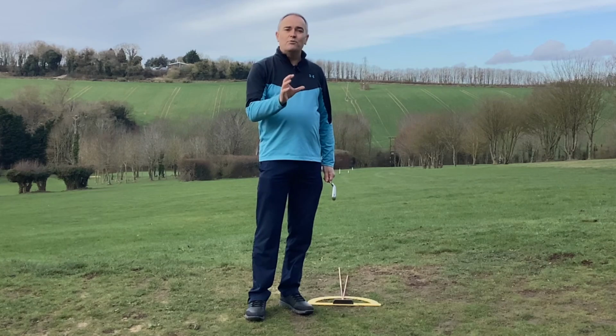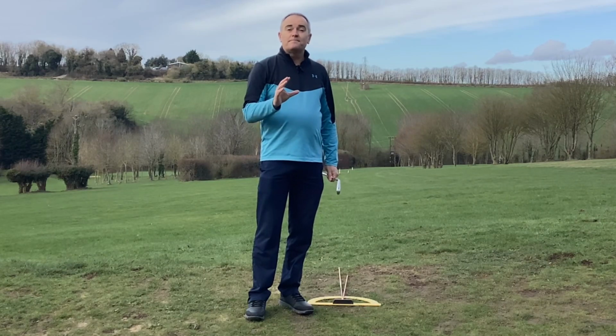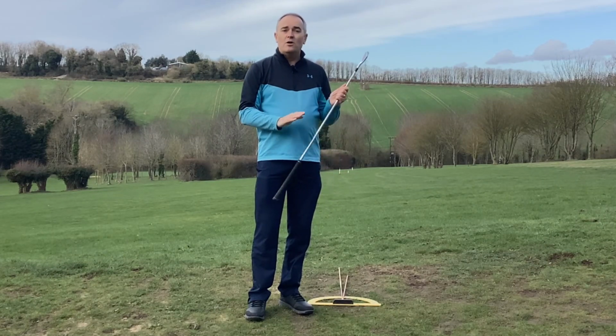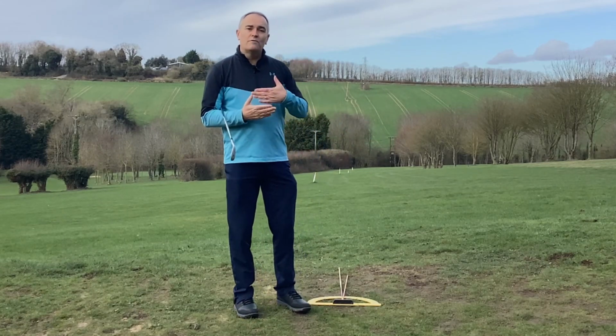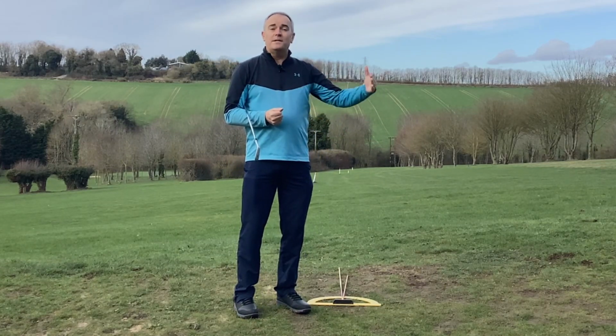So we can see the importance so far of the setup. If I'm not aiming the club right, I'm not holding the club right, my alignment's wrong, my ball position's wrong, that's all going to affect the direction that I swing the club.